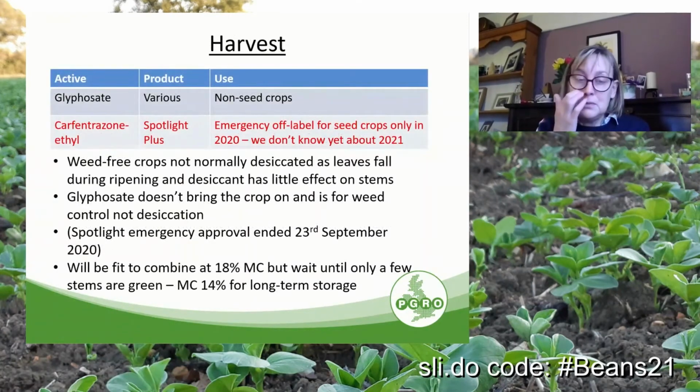For harvest aids, at the moment for beans we only have glyphosate. It's not a desiccant, it is a weed control product. In most cases, if you've got weed-free crops, you shouldn't really need to desiccate, as the leaves will fall during ripening. And glyphosate doesn't have much effect on the stems anyway. We had last year Spotlight Plus on an emergency off-label approval. We don't quite know yet whether we'll have it again for this year, because you can't use glyphosate on seed crops, of course. So you do need another product in seed crops.